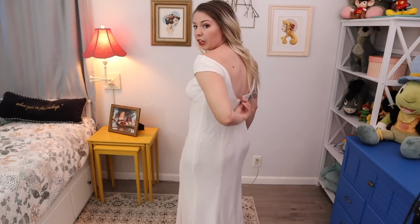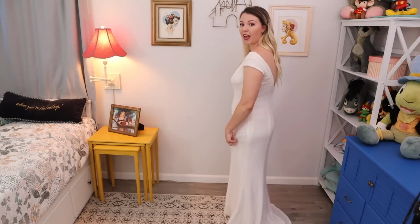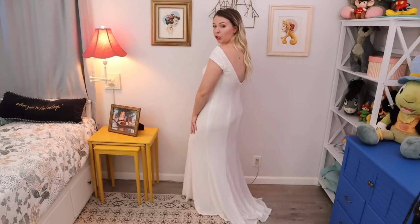I didn't realize it was gonna go so low. And the fact that it's a little bit too big in the back doesn't bother me because it kind of has this really beautiful hang. I love it from the back. Like I said before, it flares out just a scotch at the bottom. It has the tiniest little hint of a train.